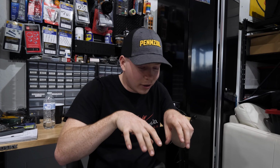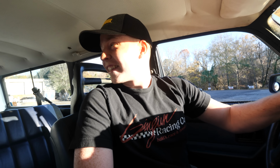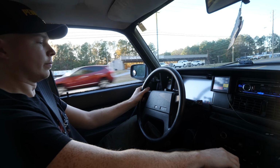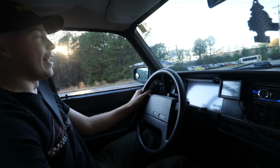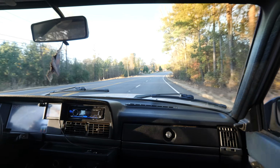So, slap over to my Pennzoil hat. I went over there, tuned it up, turned up the boost controller earlier in the RPM. Still gonna make the same peak boost, but it should ramp in faster. Let's try it. That works. That feels better. That's better. That's better.